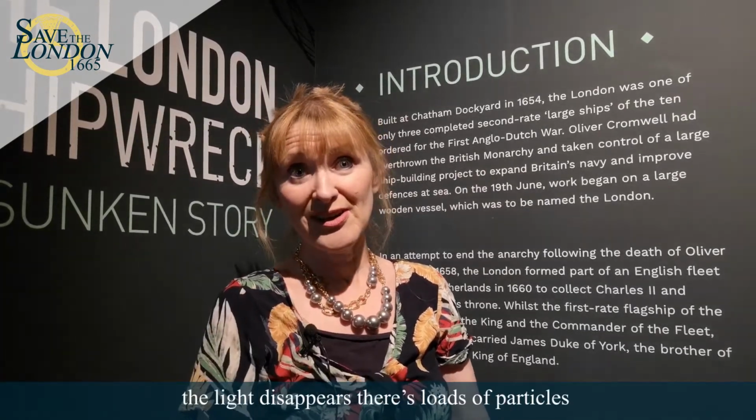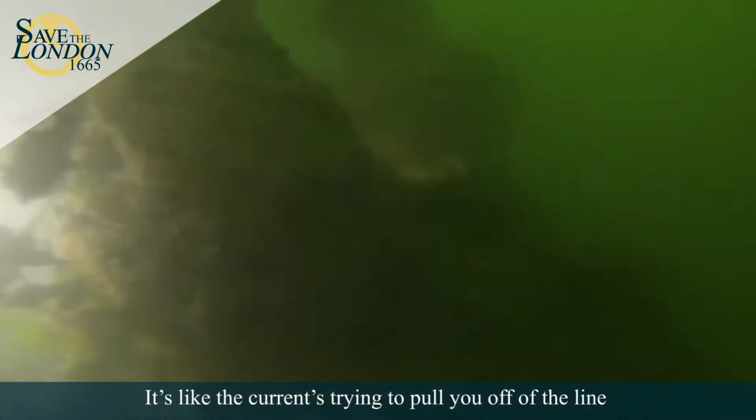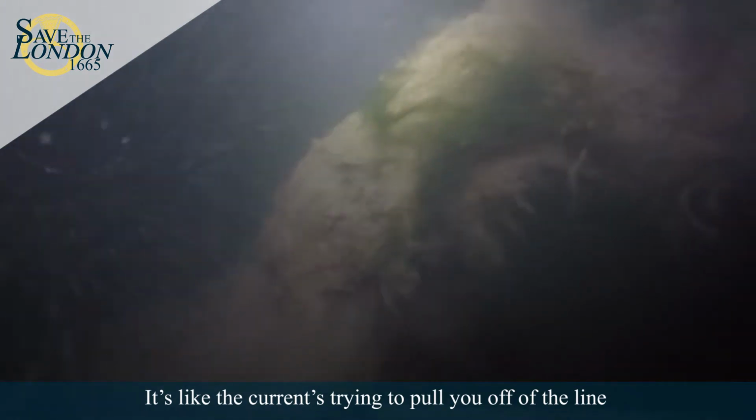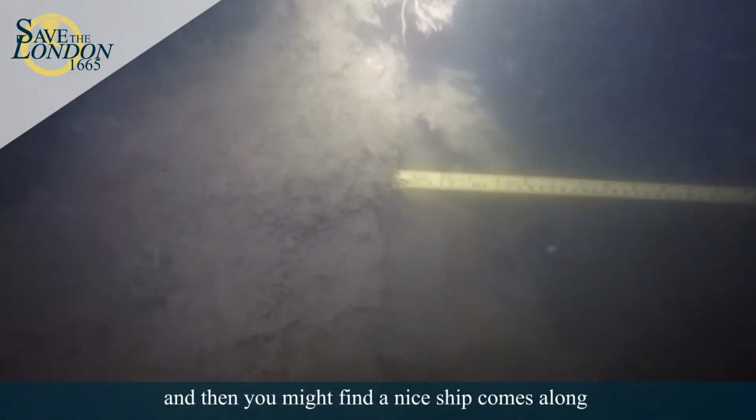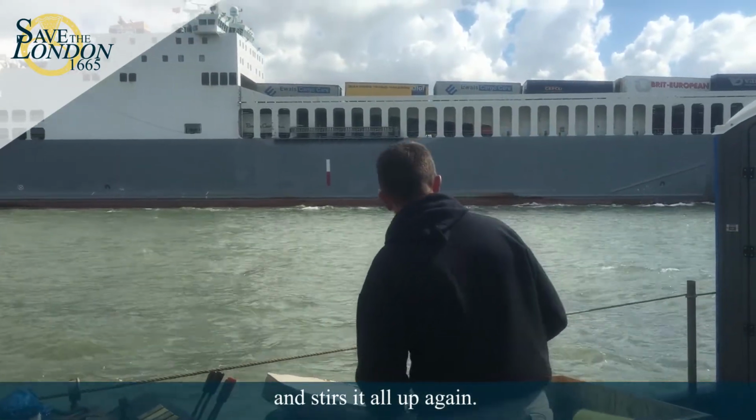As you start at the top, it's quite green and it just gets darker and darker. The light disappears, there's loads of particles. It's like being in a blizzard in the dark, really. It's like the current's trying to pull you off of the line. And then you might find a ship comes along and stirs it all up again.